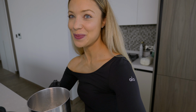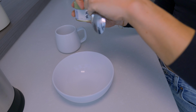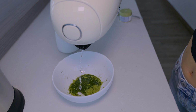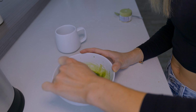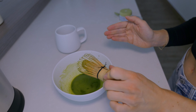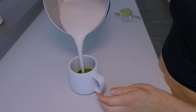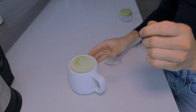Let's make some matcha. I got this matcha powder from my friend Emilia after she traveled to Japan, so it's kind of right from the source. And in general, I strongly recommend to use high quality matcha because it makes a huge difference in the taste. And the best way to recognize if the quality is good or not is the color, because if it's a very bright or deep green, then that's a good sign. But if it's more like a grayish green, that's usually quite bad.